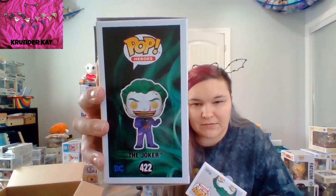So, they have different barcodes. It's not a chase. Comparing them, like, it's just got a little bit more blood splatter. This one's got the spots, but I think it's like, spots for dead people. Just when the skin starts decoloring. It's got the split mouth. But yeah. So, that is my three boxes of Batman Dceased.